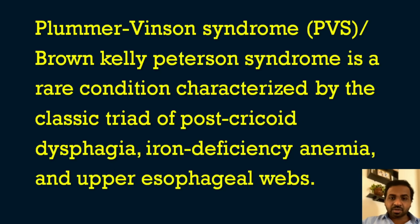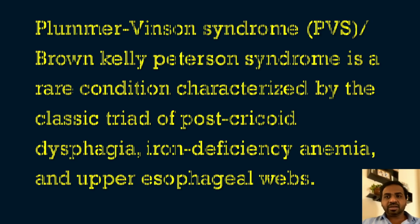The other names of sideropenic dysphagia are Plummer-Vinson syndrome or Brown-Kelly-Peterson syndrome. Once it was asked which among the following are the other names for sideropenic dysphagia. It is a rare condition characterized by the classic triad of post-cricoid dysphagia, iron deficiency anemia and upper esophageal webs. Here you may have confusion because esophageal webs are present, but the problem is with the throat. That's all regarding that question.